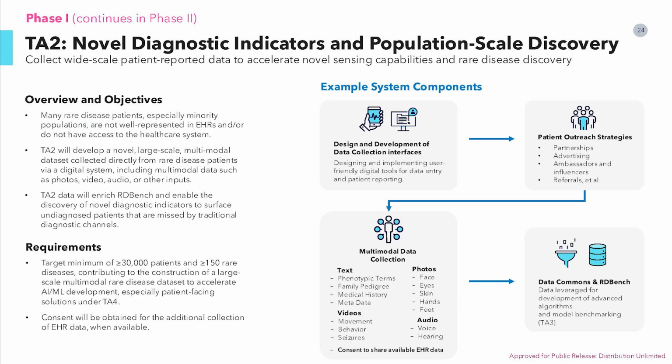validation of models. Moving to TA2, so the goal here is to develop highly scalable digital systems to collect novel multimodal data directly from patients, with a focus on emerging diagnostic indicators, things like facial morphology, acoustic, voice data, and movement data. And all this data will then be used to enrich the TA1 dataset and support the development of novel sensing capabilities, especially for the direct-to-patient systems that are part of TA4, and that can screen for rare disease in underserved populations who may not be well represented in EHRs currently, or who don't have access to rare disease specialists. And more details on the requirements of this TA are contained in the solicitation, so definitely encourage everyone to make sure and refer to the ISO, the solicitation.